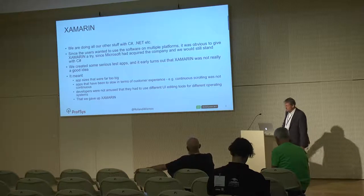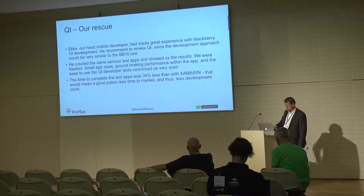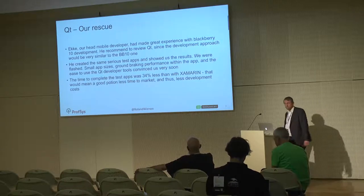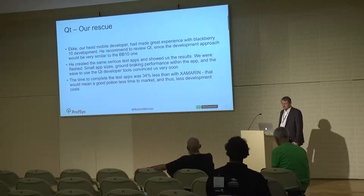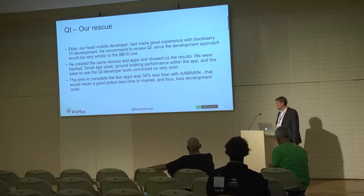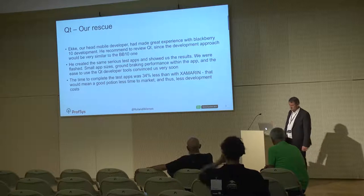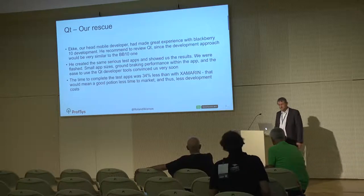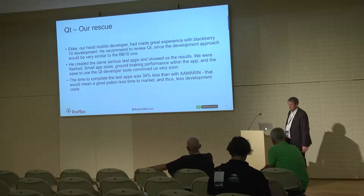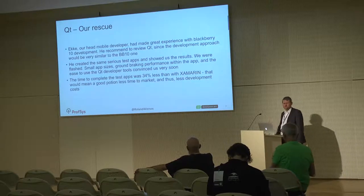After that, I remembered my old friend Ecke. He's sitting in front of me, and he recommended, let us see what Qt is able to do for us. At the end, it was our rescue, and I will show you why. Ecke had great experience with BlackBerry 10 development, so QML was not a foreign word for him. He had used QML already with BB10 and the QNX operating system behind it, and he recommended we review Qt, since the development approach would be very similar to the BB10 one.